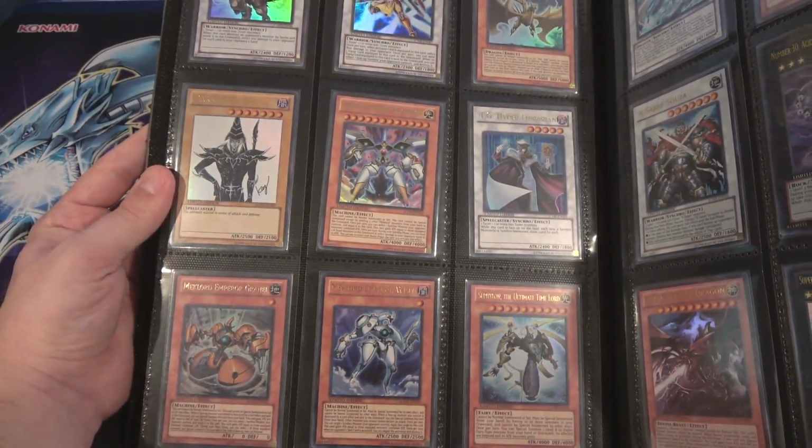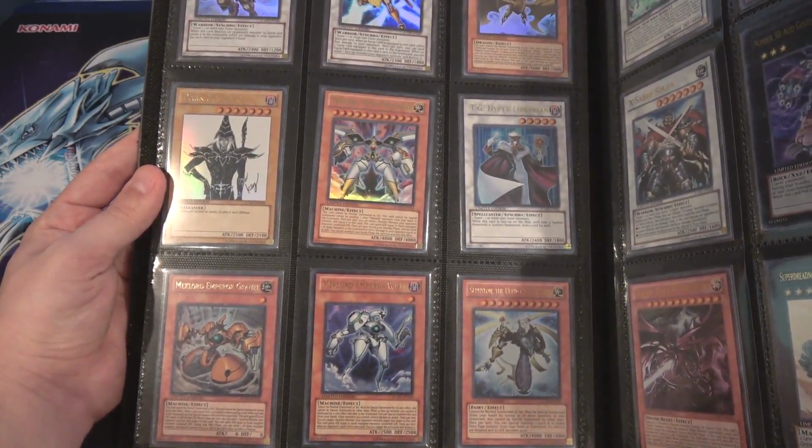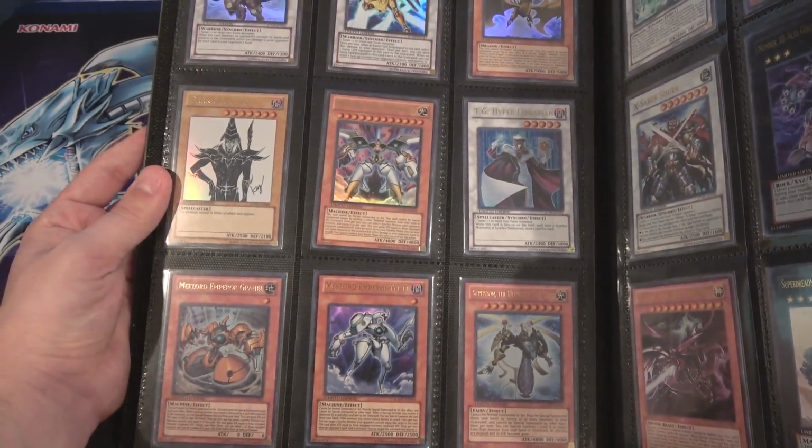Then after that, we have the different mech lords. We have Granul and Weisel. I never understood why they didn't make Skill one of the promos. He was actually a secret rare. So it was kind of interesting how they separated him.